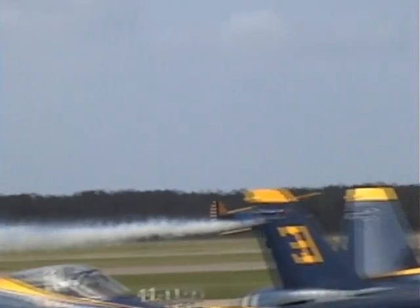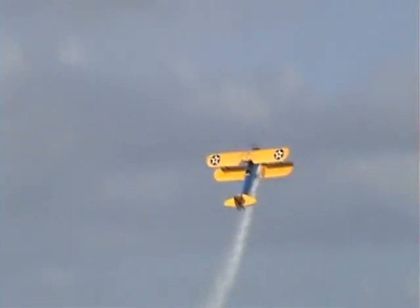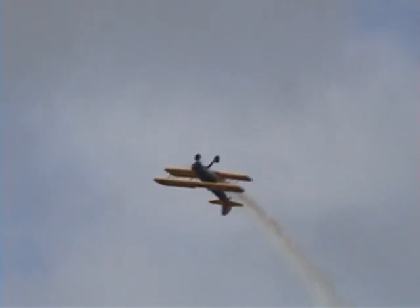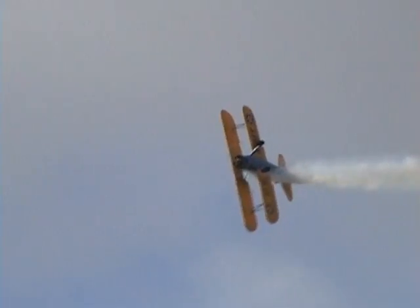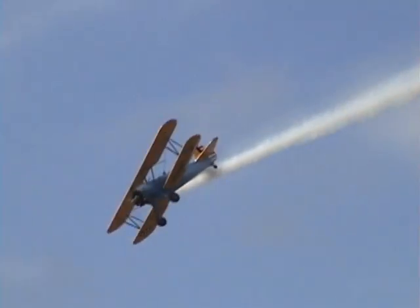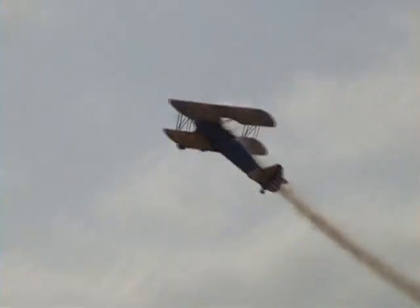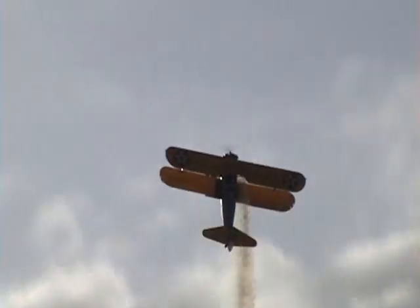At the Experimental Aircraft Association AirVenture Fly-In at Oshkosh, Wisconsin, which is the world's largest aviation event. That award, the Bill Barber Award, is given by World Air Show News. But John Mohr is also the winner of the Council of Air Shows Art Scholl Memorial Showmanship Award.